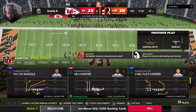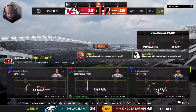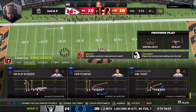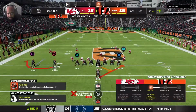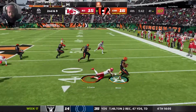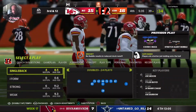It's the Pro Bowler Jamie Collins that makes the stop. The run only got a yard. Here's 2nd and 9. They'll stay on the ground. Mixon again. And the play goes nowhere. Losing yardage back near the 40 at the 39. 2 yards the loss, and now 3rd and 12.